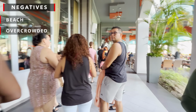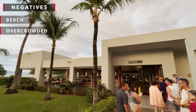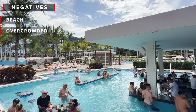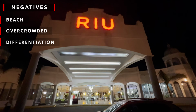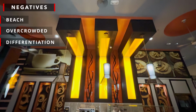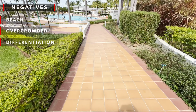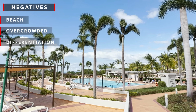Wait times at restaurants or just simply getting a seat for the buffet extended past an hour. And although I love the energy and electricity that always comes along with the Riu experience, here it was overbearing. And lastly, the third negative is differentiation. Besides aesthetic differences and contrast and design and novel things like the coffee shop, the Riu Palace Costa Rica experience was shockingly similar to Riu Guanacaste. Generally, the layout, the food quality, the restaurant options, the overall energy, the experience, they were essentially the same.